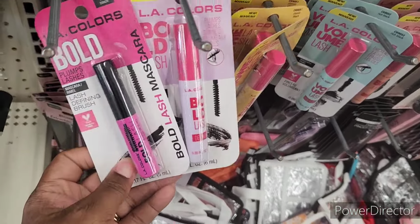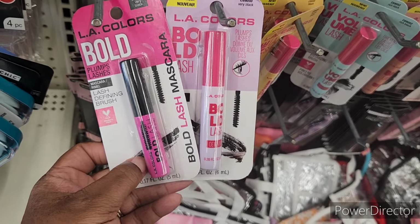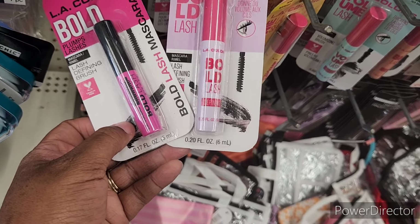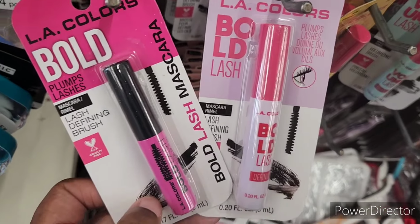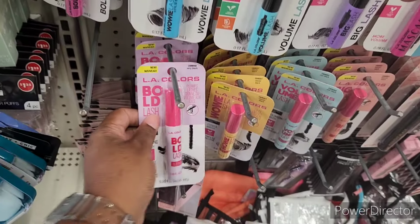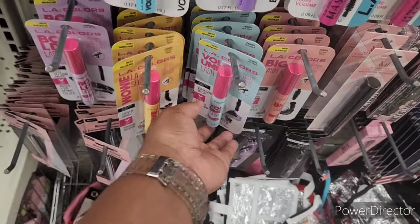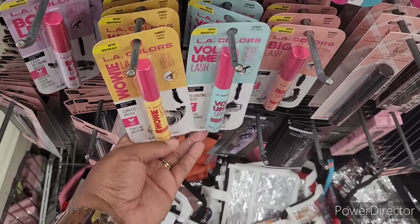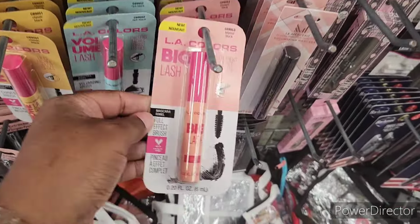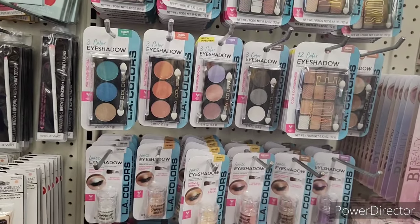y'all see that? So they changed the packaging, but it's bigger. Looks bigger anyway. Let me see. Yeah, that's 5. That's 0.17 fluid ounce, and this is 0.20. Y'all see that? So they changed the packaging, but these are bigger. And they put fun colors on there, so they're eye popping, eye catching. Look at that. Those are nice. Oh, that's pretty. They are.